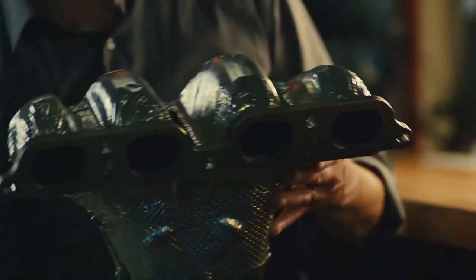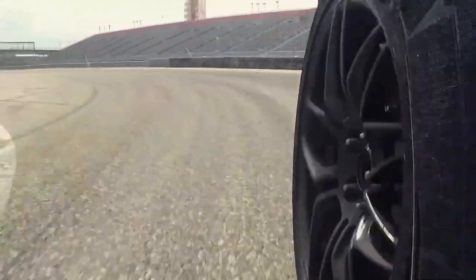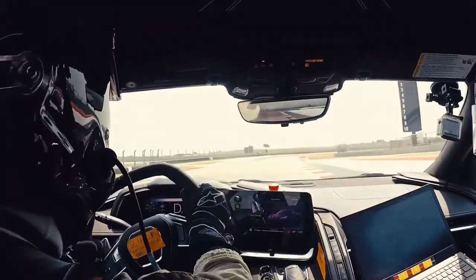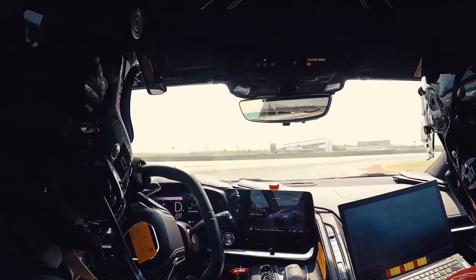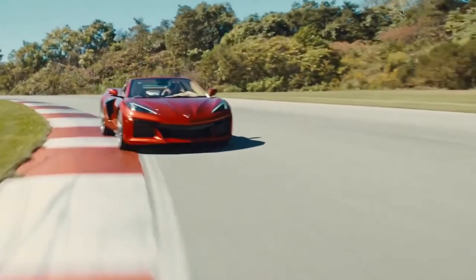That speed enables the engine to pump more air, process more fuel, and produce more power. But another part of it is generations of learning how to balance the requirements to make a car fast and comfortable on the track, and also comfortable as an everyday driver.